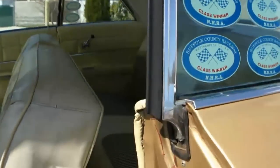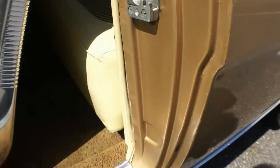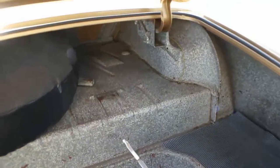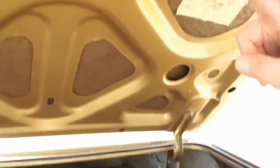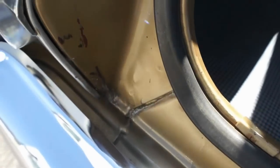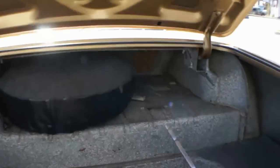Even the door jams and stuff. You can tell it's all original paint. Absolutely awesome. Original paint back here too. Yes, never been touched ever. Original paint underneath the trunk lid, never been touched. Stickers, never been touched. Yeah, that chrome is awesome. Never been touched, never been changed. You can even tell down the body lines, everything's all original. Really cool.